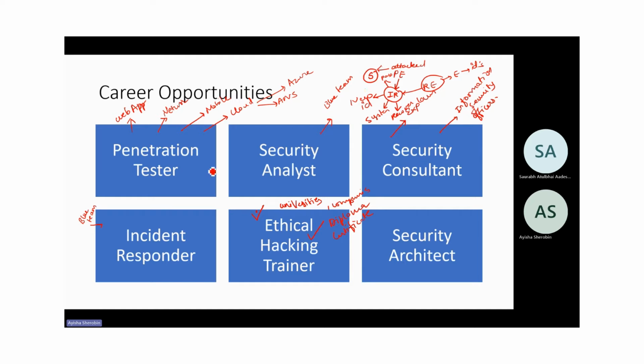Now the role of ethical hacker trainer is quite normal. You can understand that you teach all this, what I teach you. Then comes security architect. This role is very rare, and it doesn't open at the junior level. We need 1 or 2 years of experience to become a security architect, because they provide details on how the work happens and things go further with the people. But we will understand that part as well.